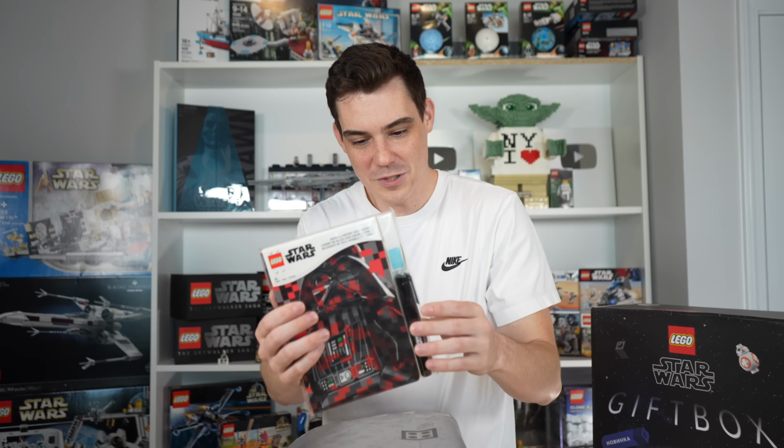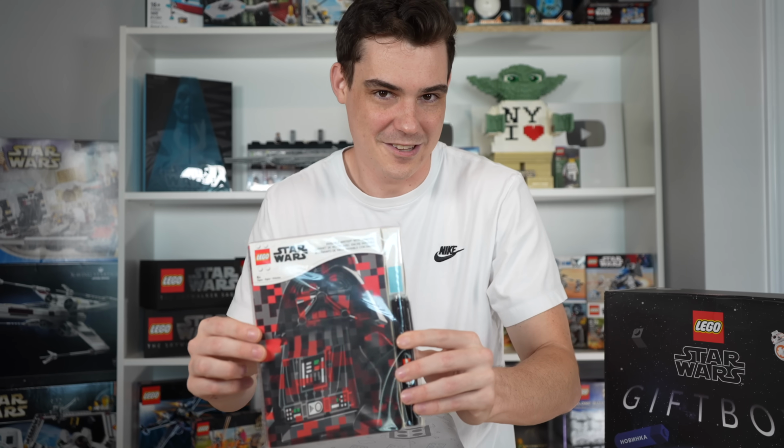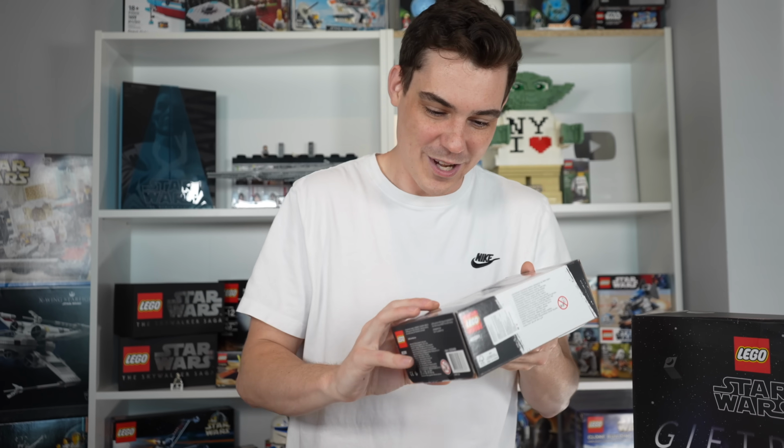Okay, a Lego Star Wars pen book. That's not too bad. I can write some video ideas down on this. I don't collect these or anything. Oh, a Brick Sketches. Okay. Little retired item now. It's not too bad. First Order Stormtrooper brick. I might even throw that back there. That's actually a clean looking box now.